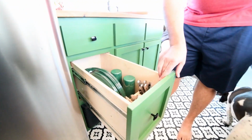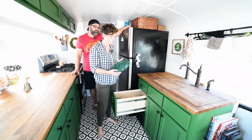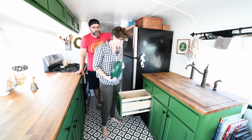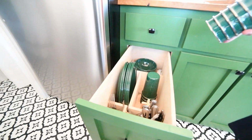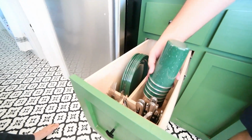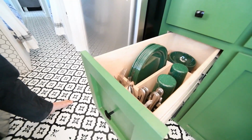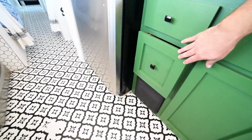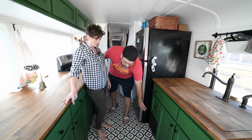We chose our dishware ahead of time, looking for something that would be really durable, but also take up a lot less space. So this is 10 plates, and they don't take up much space, so we just chose enamelware. And then once we had the dishware, we were able to custom design this drawer to fit all of our dishware for 10 people.